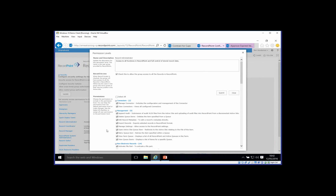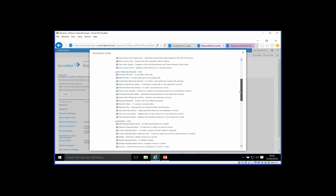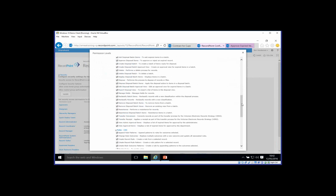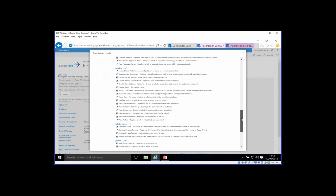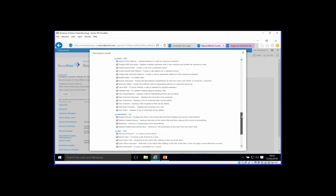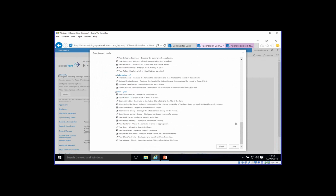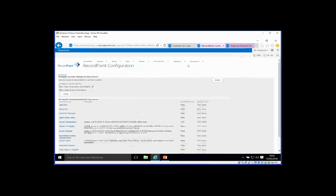So perhaps I have people that I want to come in here that can only dispose of content, or can only view content. Then, as you can see here, we have a long list of very granular permissions that allow you to do all the different types of capabilities and features that we have within RecordPoint, so that you can have different parts of your organization doing that. You don't just need one person with permission to do everything and trust that they're going to do that. So again, a really nice feature there of allowing you to control access.